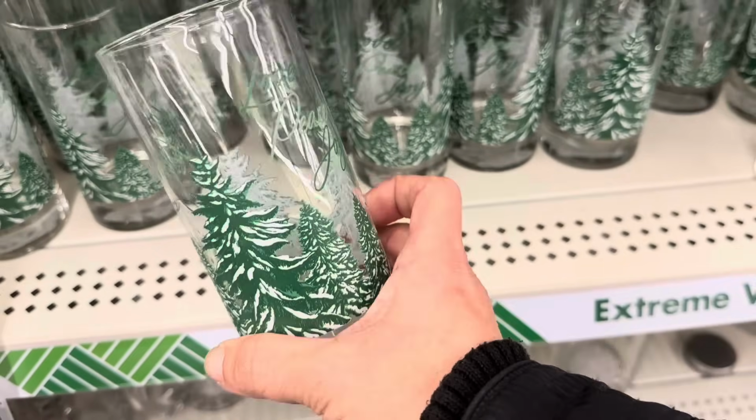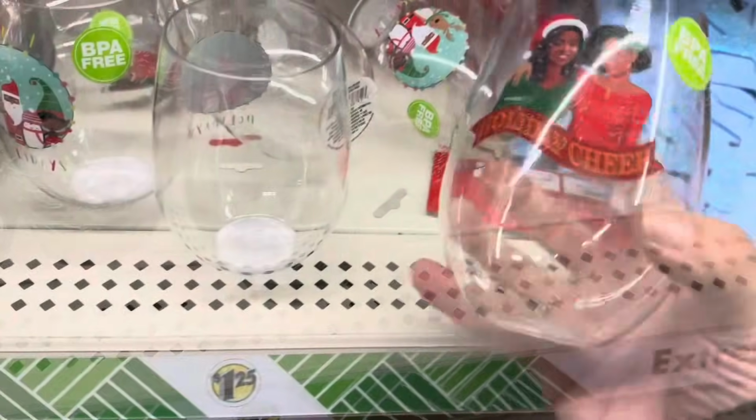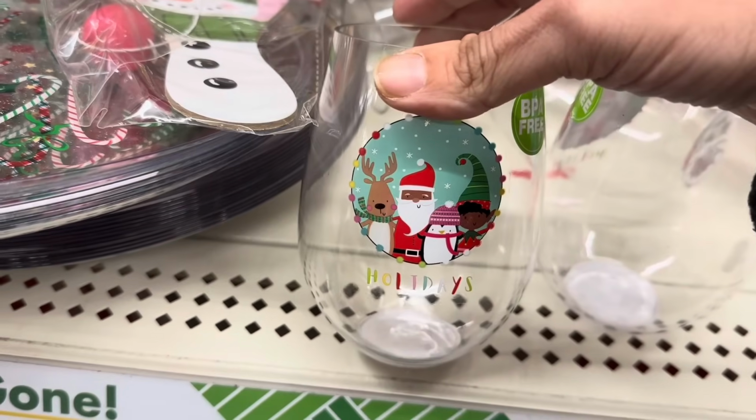And apparently there's matching water glasses to go with that too. They say love, peace, joy. I'm noticing these stemless wine glasses. They are plastic. And I'm only seeing two designs.